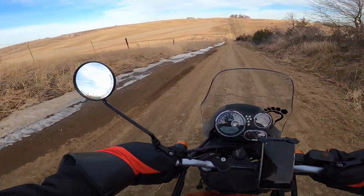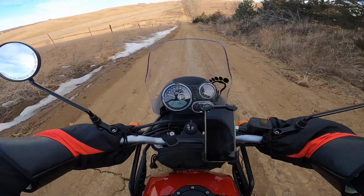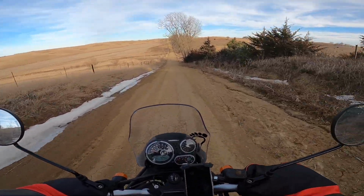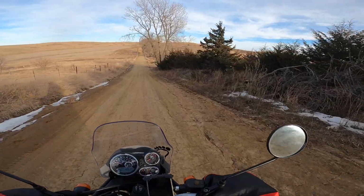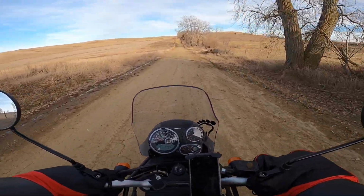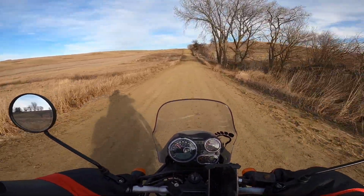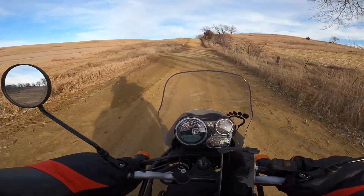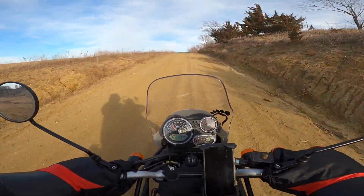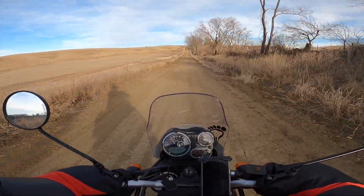Okay, this looks dry. Anyway, this is called Green Acres. This is treacherous most of the year. The only time it's not is if it hasn't rained in forever, and even then, it can be bad. The other end of this could be an issue also. Oh, I'm getting mud thrown at me. Every hill you gotta reevaluate the surface.